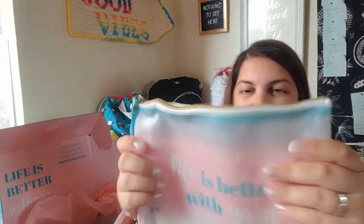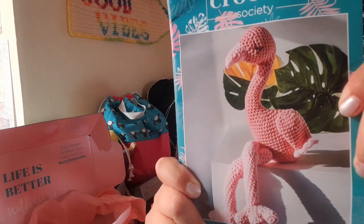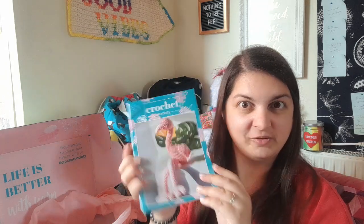What's this? Life is better with yarn. It's a waterproof package, a waterproof zippy pouch. So you can take your yarn to the beach and not have to worry about getting it wet. It's got this big long handle on it, so you can hang it. Swing. Everything's going to end up in there. Oh my god! It's a flamingo! Oh, my friend is totally getting this for Christmas now. She's getting a flamingo. So we've got big chunky flamingos.